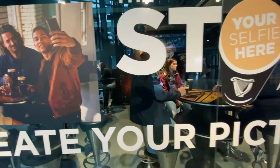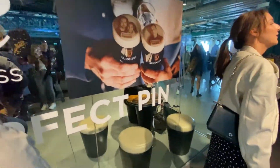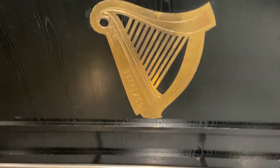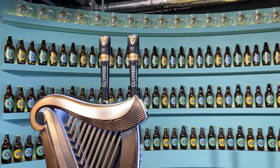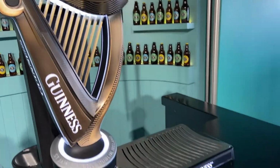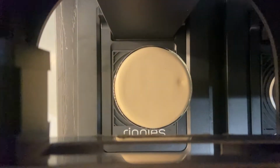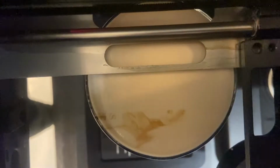It's time to put our face on our beer. Here we go. This is so cool.